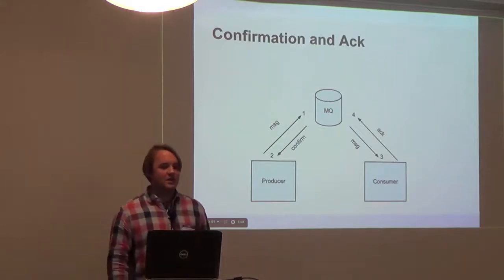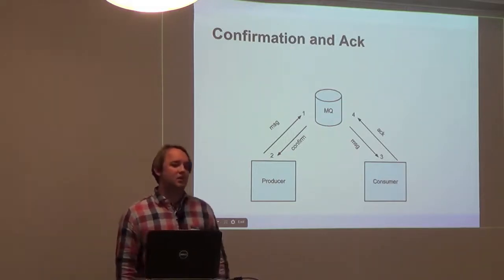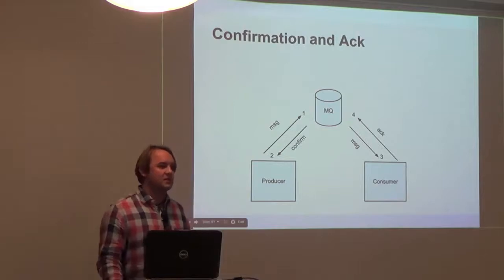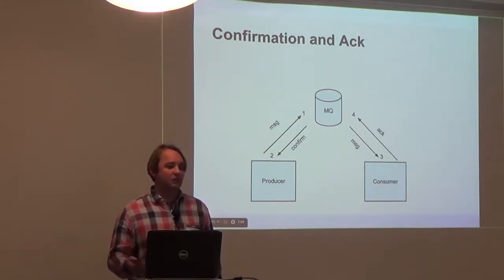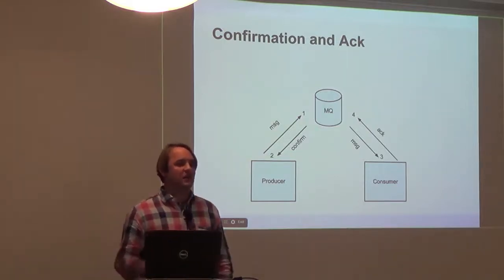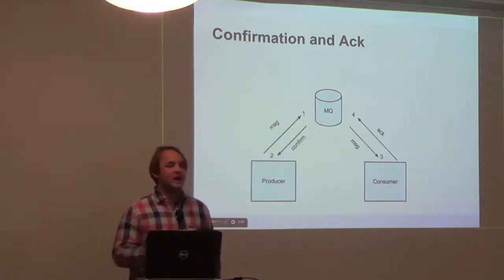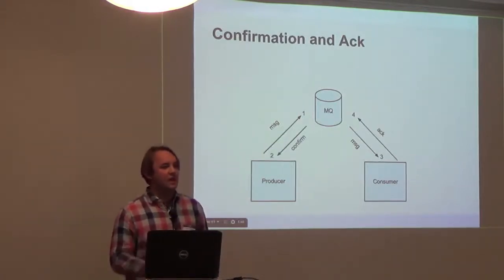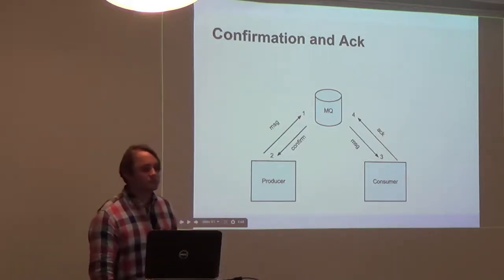First, confirmation and acknowledgement. When a publisher publishes to a message queue, it publishes the message to the message queue, and then once the message queue has properly persisted that to disk, then it will actually confirm that message back to the producer. At that point, the producer knows that the message queue has the message, and it can forget about the message and move on to processing the next task.